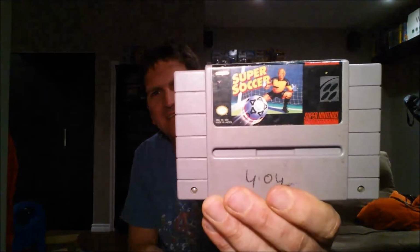The first thing I picked up from the thrift shop today, and the only reason why I really picked this up was because I was pretty much getting skunked everywhere, and it was half price day for games, so I figured I would pick this up. It's Super Soccer for the SNES. You can see the 404 there, so I paid $2.02 for it. I'm sure this is probably not a stellar title or anything like that, but definitely worth a couple of dollars, so I thought I would pick it up.